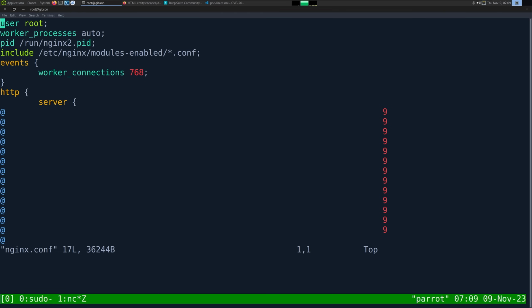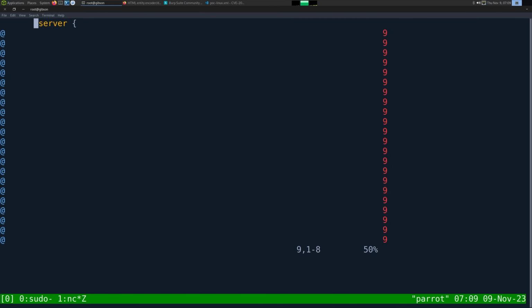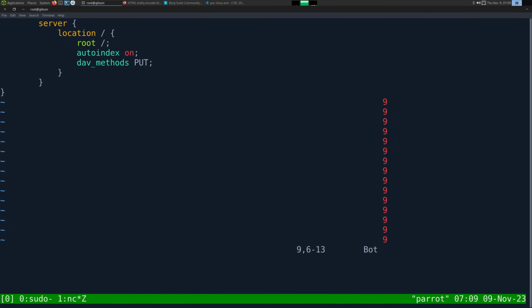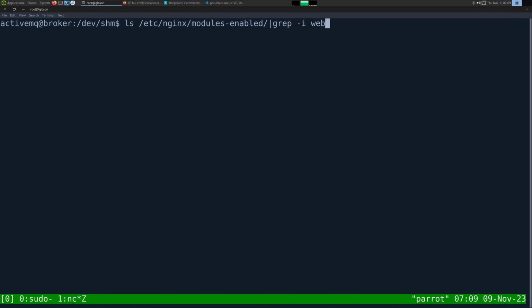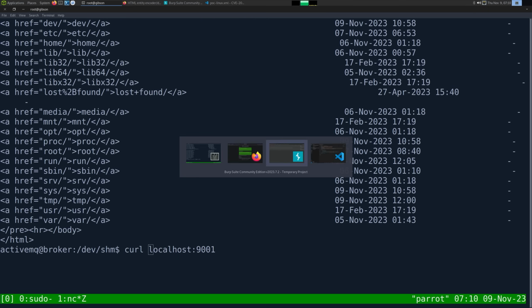Let's view this and oh god. Let's delete that line. Listen 9001. Hopefully that worked. Let's see. nginx -c. That looks fine. Curl localhost 9001. Awesome. So now we can use put.